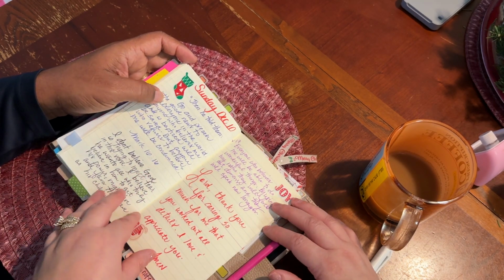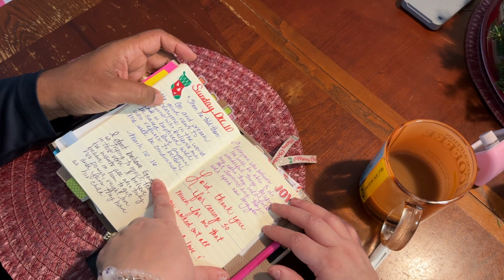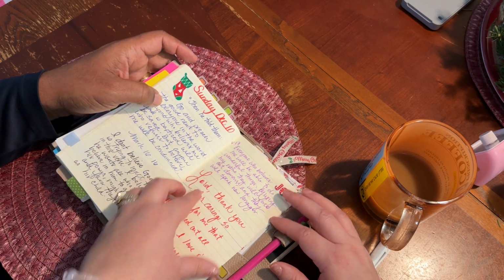And then I did this today. I just did a little something, because we were supposed to do our Advent plan with our family. We never did it. Something happened with that. We should have pinned a rose on somebody to make that happen. So I've just been doing my own thing.